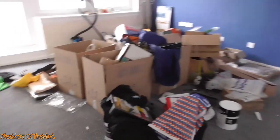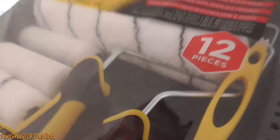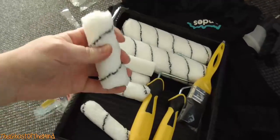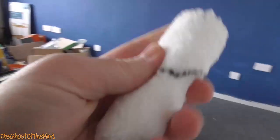And I bought this because I couldn't find the handles for the rollers, so I can paint those. So yeah, good. Let's actually open it up. We've got some kind of foam ones, I'm not entirely sure why. We've got the standard fluffy ones. Maybe these ones for skirting, maybe? I don't know.